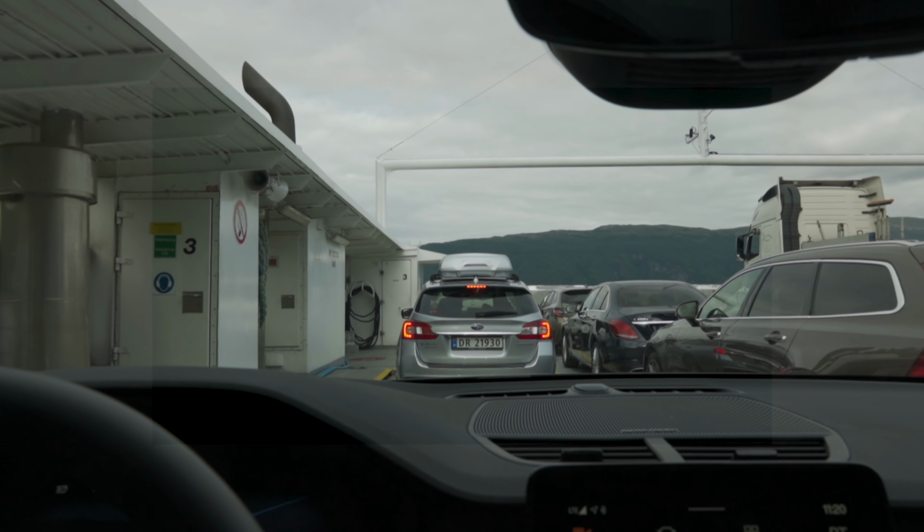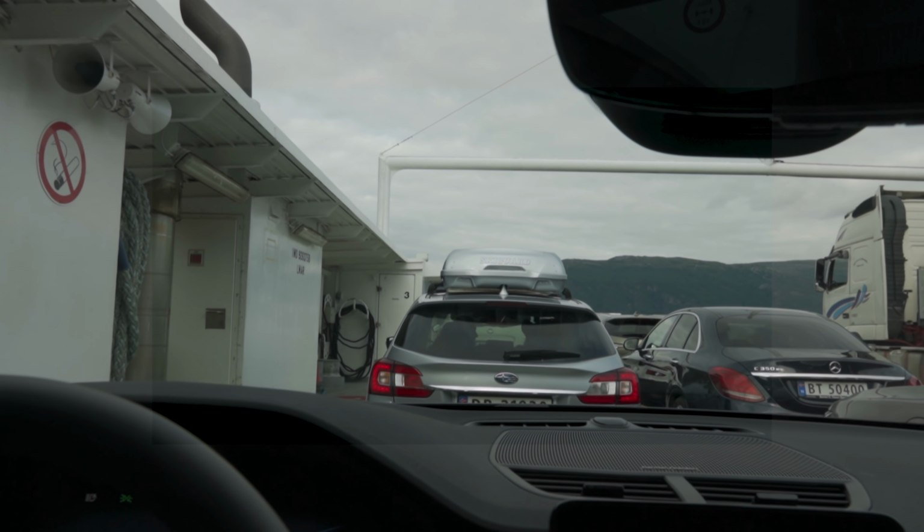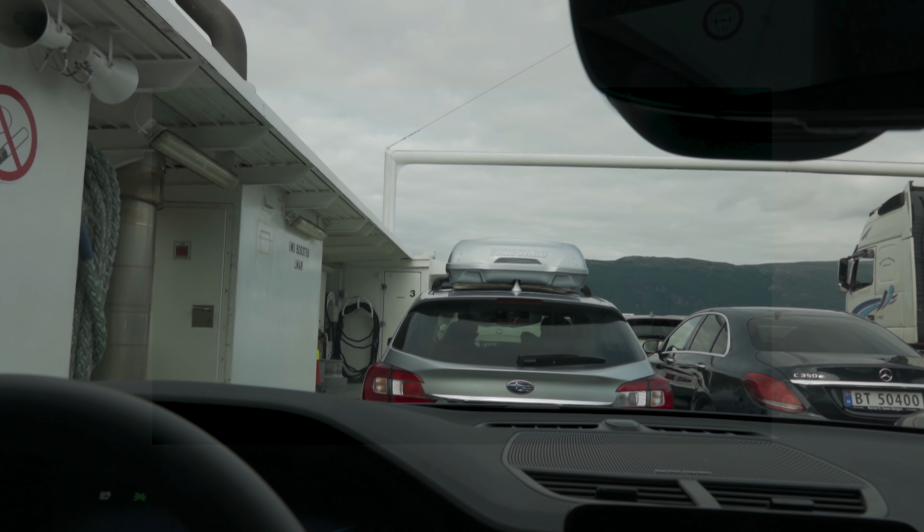If not, we'll just catch up when we get closer to our charging stop and probably our lunch stop in Florø. Now that we are underway, it's very obvious that this is not an electric ferry because I can hear the diesel engine, I can hear the exhaust.